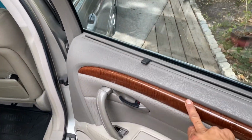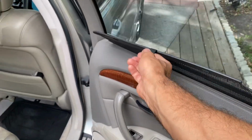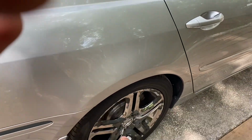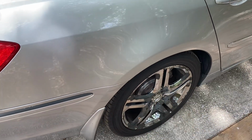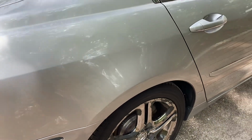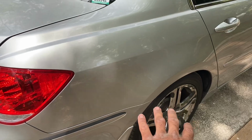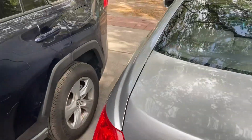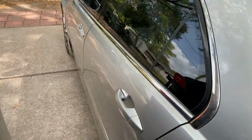Everything's there, wooden, nice green wood trim. A lot of things going on here. Always been using these Yokohama tires. This is the second set so far from 145,000 miles. Runs very good.